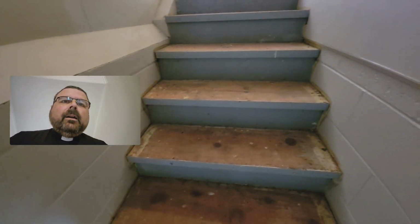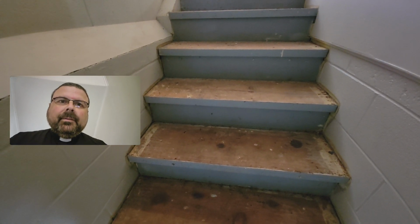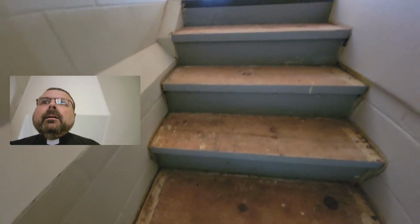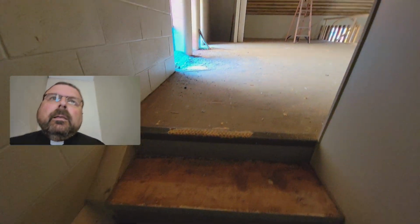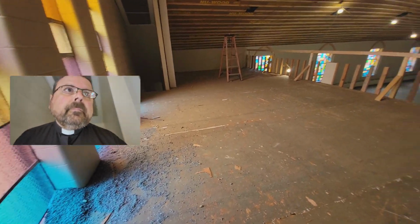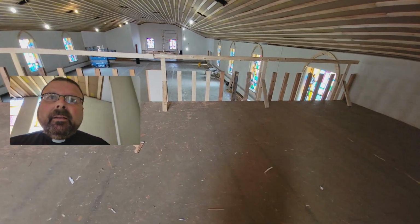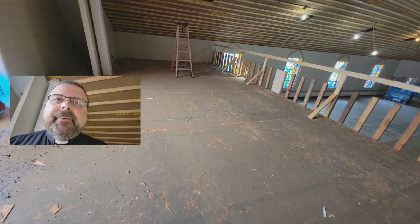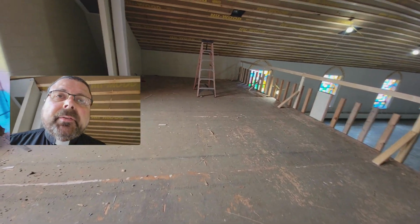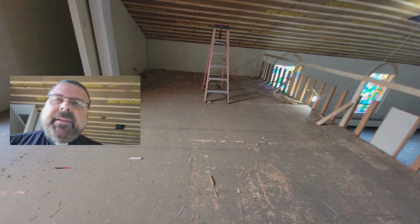You can see here the old carpeting has been removed from the steps, which is probably a good thing. And that carpeting was quite wrinkled, and there were even some tears in parts of it. So up here, we're going to have additional seating. We're going to have both pews, plus also flexible chairs that we can arrange if we need to.